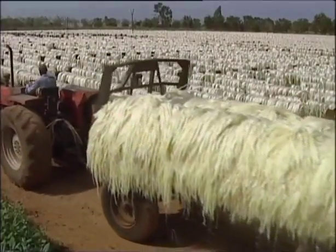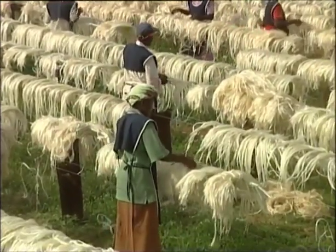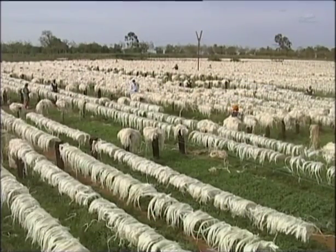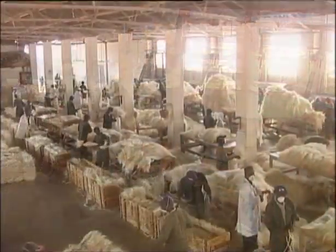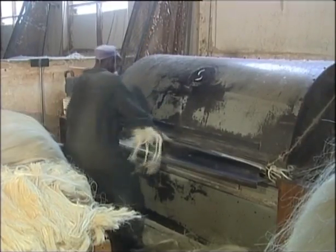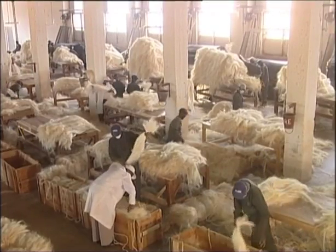The wet fiber is then taken to drying grounds, where it is spread onto wires and left to dry for a period of 24 hours. When thoroughly dry, the fiber is taken to the brush room, where it is brushed to separate the individual fibers and prepare them for grading. The fiber is graded according to length, color, and blemishes.